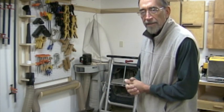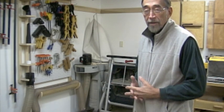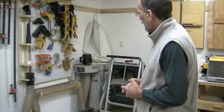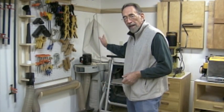The type of work that I do doesn't really require it all the time. I use my bandsaw a lot. I have a portable dust collector, an old Delta bag unit.